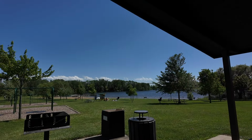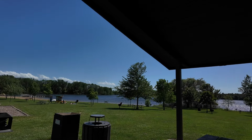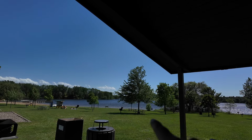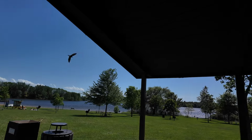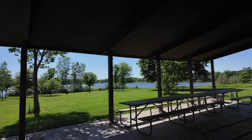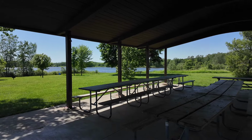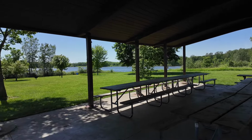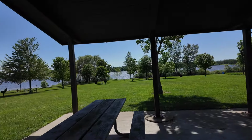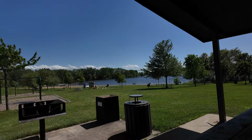Well, here's the beach, folks. It's a pretty windy day, so apologize for any wind noise. But you can see the lake out there. Pretty good sized lake, I suppose. Sorry for the bad camera angles. I'm in one of the shelters right now. So you can see the beach is right out there.